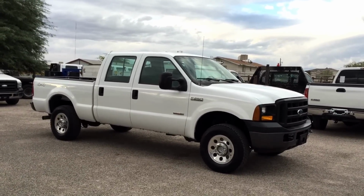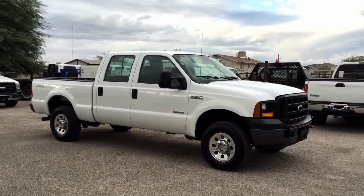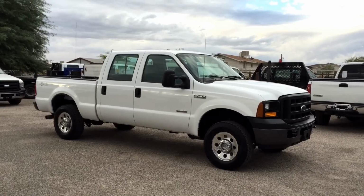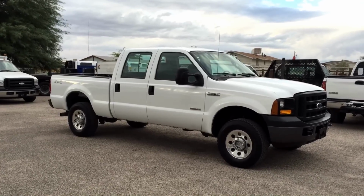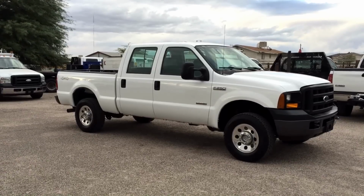We're selling this truck. It is a 2006 Ford F250 Super Duty Crew Cab. It's a 6.0 turbo diesel. It's four-wheel drive. It's an XL, which is the vinyl floor, regular seats, crank windows, etc. It's a work truck. We brought it directly from an insurance company in Kansas City.